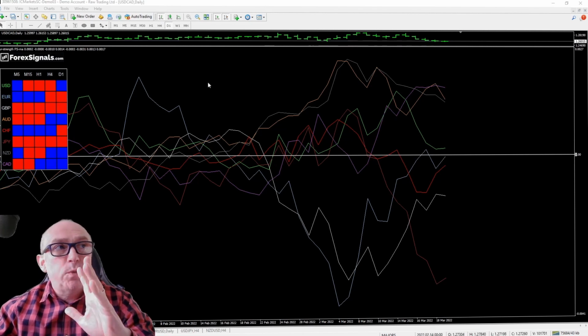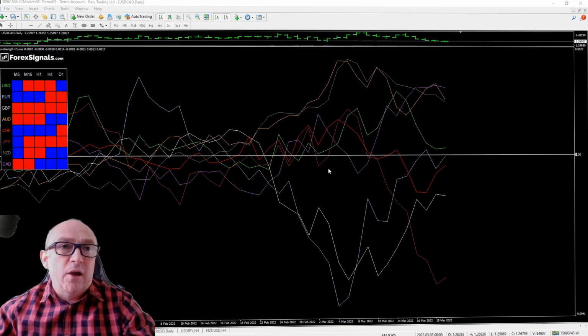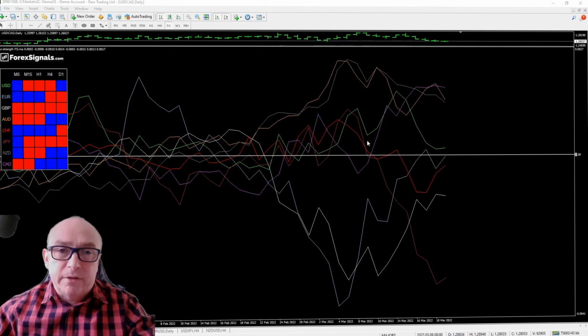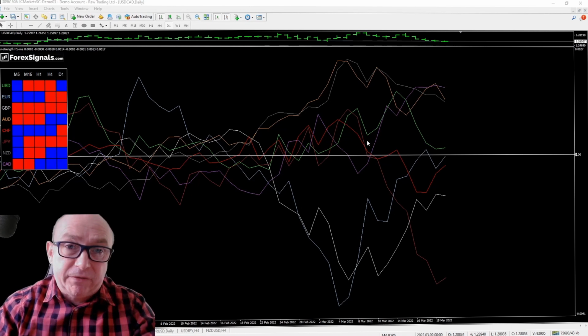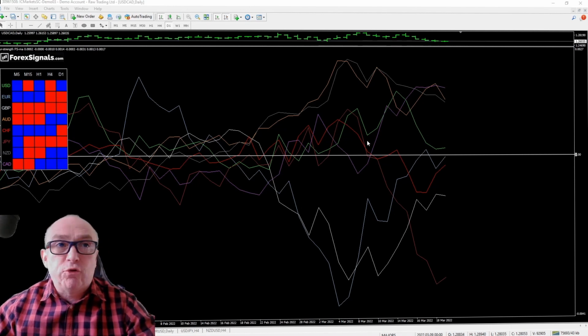This is the daily. You can switch and toggle between the different time periods on this to see how they're performing in the lower time frames should you wish to. But I like to start off with the daily and then work my way down to the 4 hour. I know some people love to use this for scalping, looking at what's going on the 15-minute chart and so forth. Gives you a clue on what maybe you should be trading.